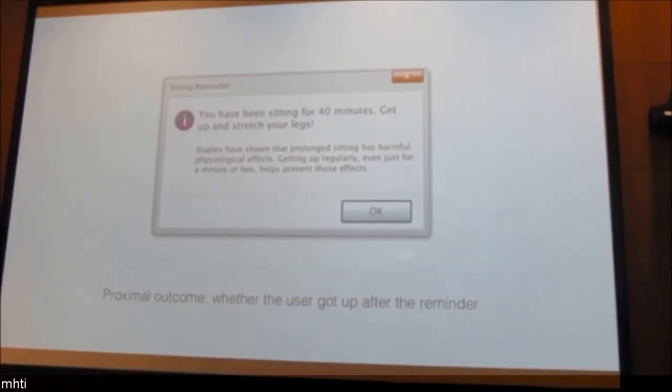So as a dummy example, let's say you have a simple desktop program that pops up a message after you've been sitting for 45 minutes to prompt you to stand up, like Yona is doing right now, right? In that case, a reasonable proximal outcome is, did you stand up, right? That's the thing that this was supposed to accomplish, and so that's really the target. It's not the total amount of sedentary time over the course of a month. That's your distal outcome that you're after. The proximal outcome is, did you get up after the message was provided, right?